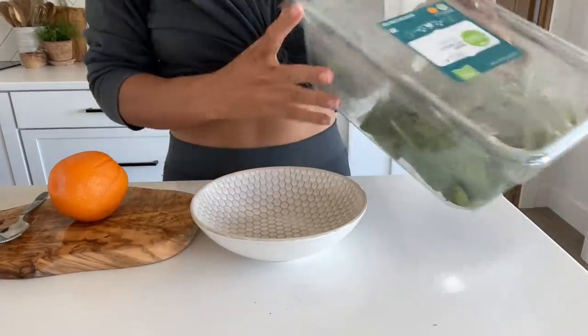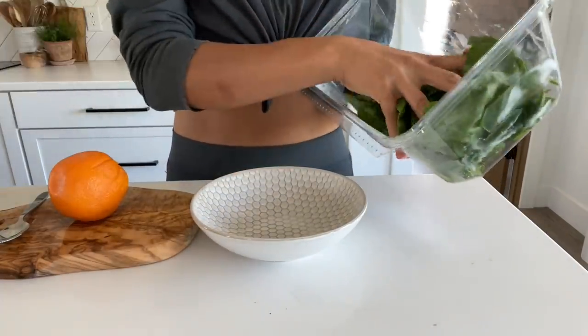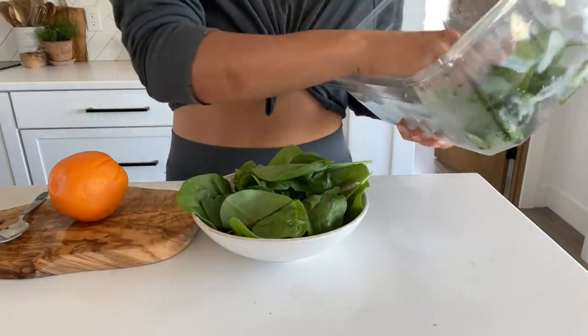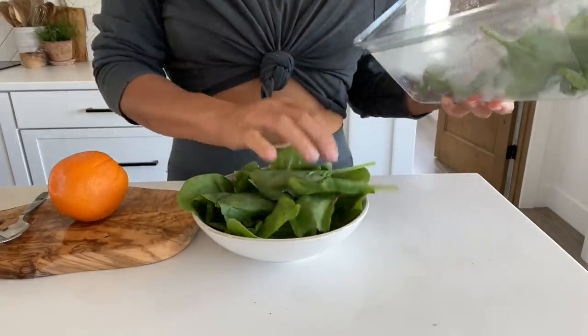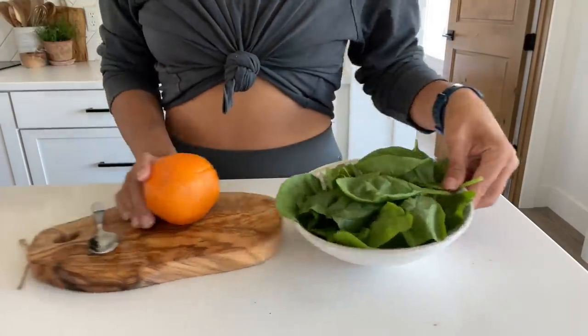So with my breakfast today, I'm going to make a nice breakfast salad. I'm just going to fill my bowl here with some fresh spinach. And I like to have either some vegetables or some fresh fruit with my breakfast. It helps keep you fuller longer and fills your belly with fiber and nutrition.